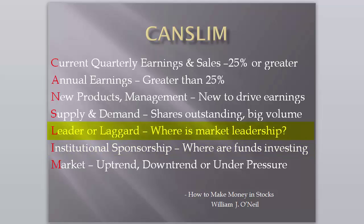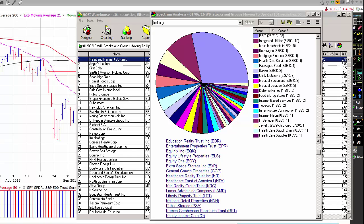The L in CAN-SLIM stands for leader or laggard. It's important that we identify where the leadership in the market is. To that end, we use HGSI, High Growth Stock Investor Spectrum Analyzer, to identify market leadership on a daily basis. So let's get started with that.